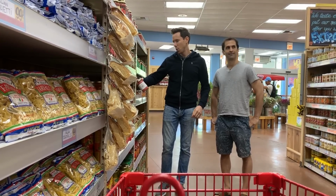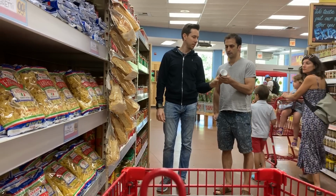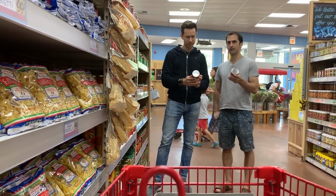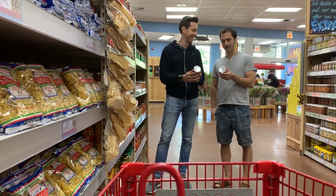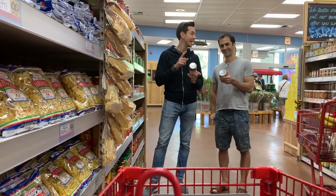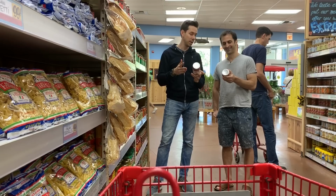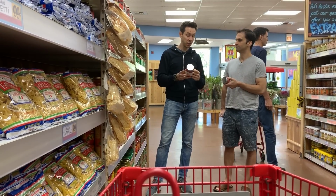Here is a new item, creamy pink Primavera sauce. Paul, take a look at the ingredients and tell me if this is Paul approved. Yeah, well, not going to say what's Paul approved until we get that logo up there. But I'm a little bit concerned about the heavy cream. It might be an issue for people with sensitive stomachs. Good point. So that is in here, so it's not dairy-free, and it's not organic cream. You guys know I'm very big on organic dairy because it's non-GMO feed. That being said, it is in here to make it creamy, so I'm okay with it. The rest of the ingredients, though, what do you think?